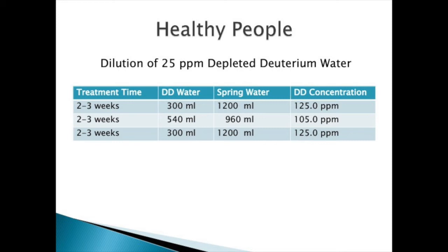So this is sort of what I would suggest for a healthy person. So here's the thing, do you have to be on this forever? Well, only if you do what you've always done. Do you know what I mean? If you get your deuterium level down to a level that your body can handle, a level of deuterium it has all your life.